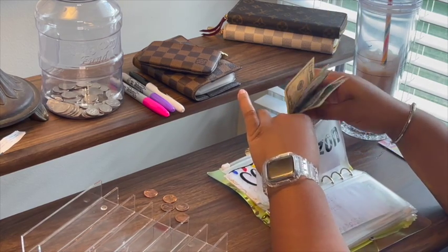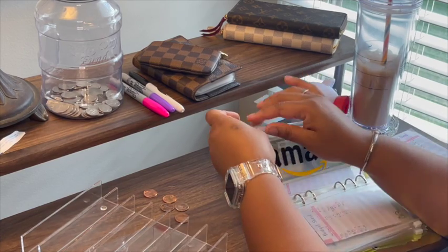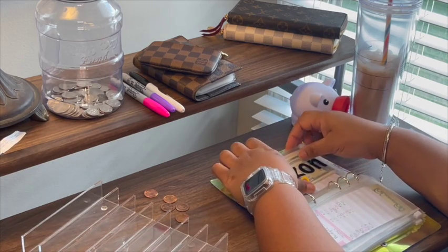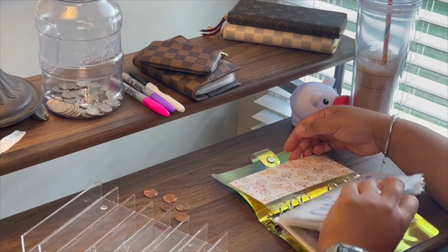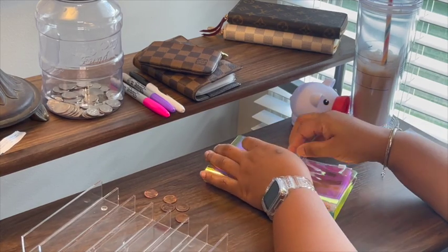That's all, y'all. That is our cash stuffing and sinking fund stuffing for the week. If you've made it this far in the video, hey guys, I appreciate you for hanging out with me for the last 30 minutes or so while I stuffed my final paycheck in August.